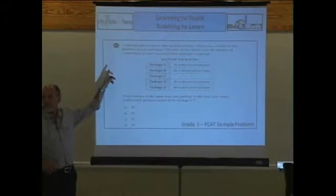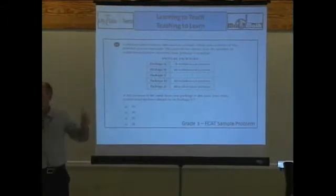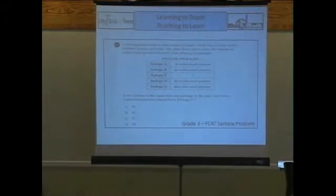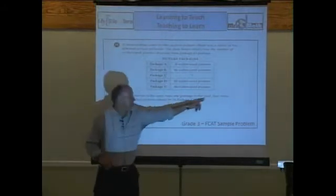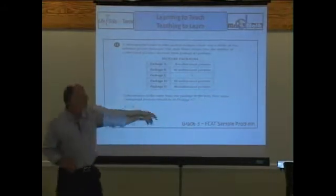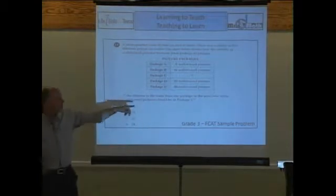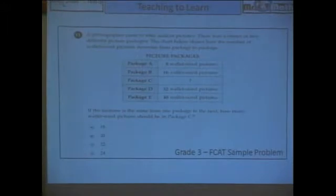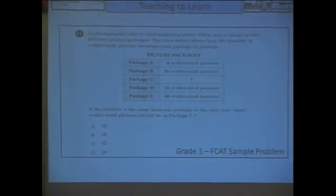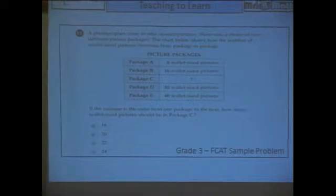Most people would start up here at the top. I'm not going to do that. I'm going to start where the question is. The question actually starts right here at the word how. And it says, how many wallet-sized pictures should be in package C? By the way, if I'm teaching a 3rd grader this, they love it. You know why? They're skipping all the stuff that means absolutely nothing to what they're being asked, and it has them focus on the question, not on the problem.